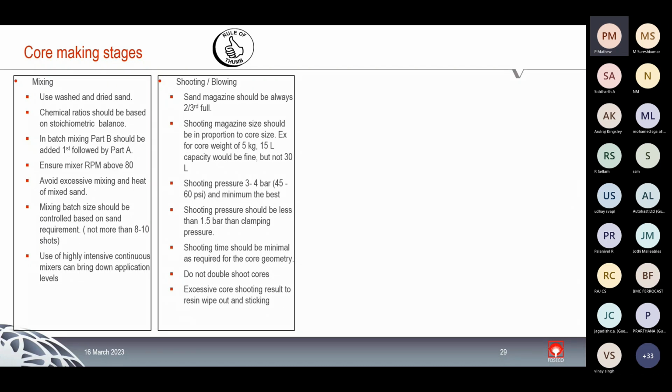Shooting pressure 3 to 4 bar, and the minimum is the best, but not less than 2 bar. The higher the shooting pressure, the more the resin is wiped off and sticks to the core box sides, and that will lead to a lot of build-up on the core boxes. Then you will get a rough surface on the core surfaces, which will require frequent cleaning.